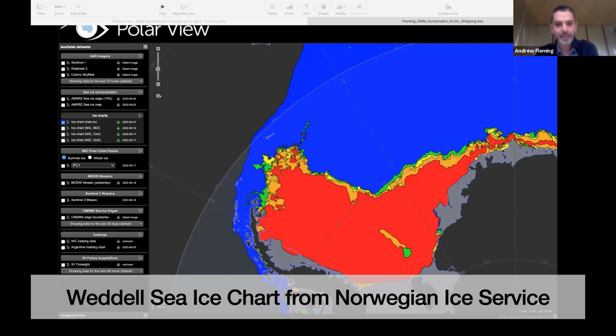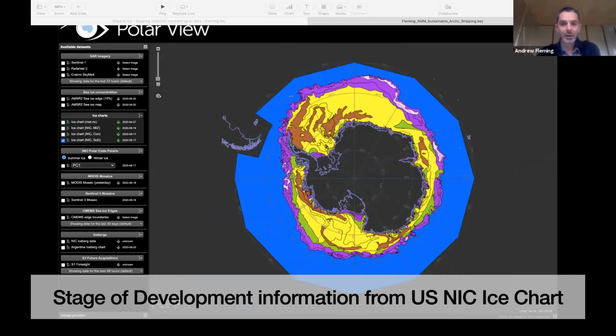But the Norwegians are not the only ice service providing charts of the Southern Ocean now. The US and the Russians also collaborate to produce ice charts of the entire Southern Ocean sea ice zone. This example is from the US National Ice Center, and shows not the concentration this time, but the stage of development of the sea ice, i.e. what type of ice it is, classified by ice regimes: the main types of ice, whether it's first year ice, multi-year ice, glacial ice, and there's a whole range of ice classifications that they follow.